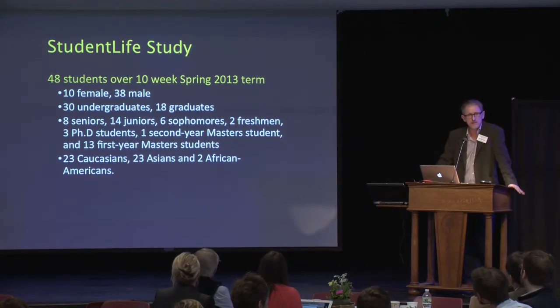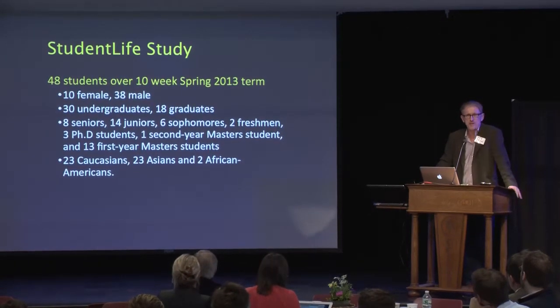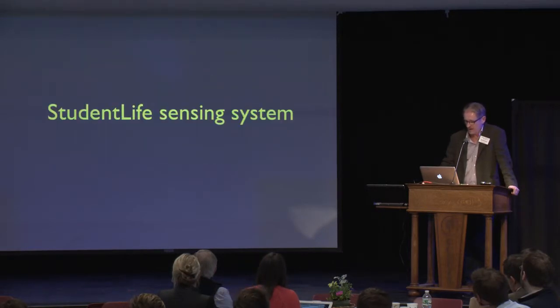48 ended up completing the study for 10 weeks. Here's a demographic of the students. And so this was 48 students over 10 weeks running an application that we put on their phone, or we gave them a phone to carry. So we had a terrific amount of data.